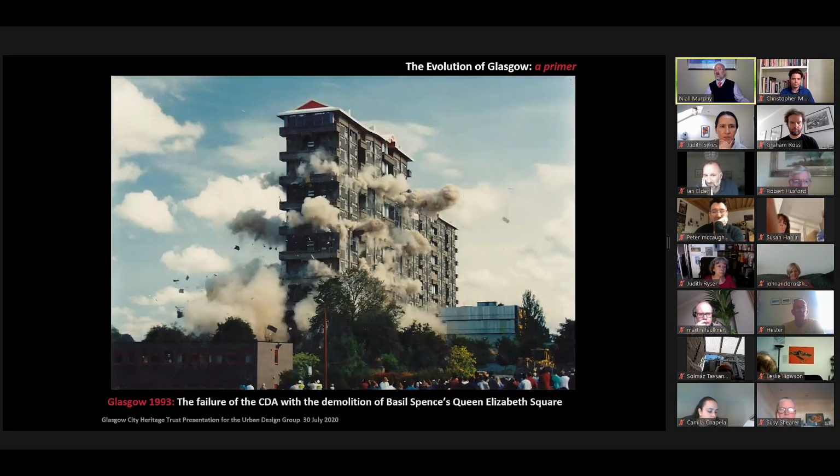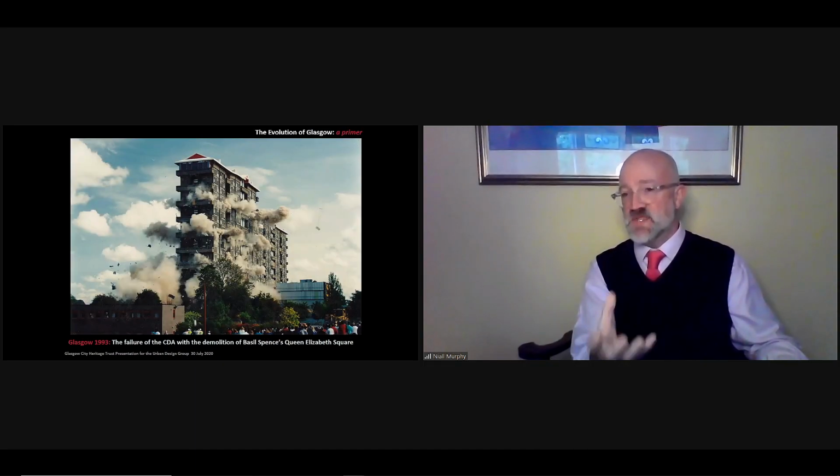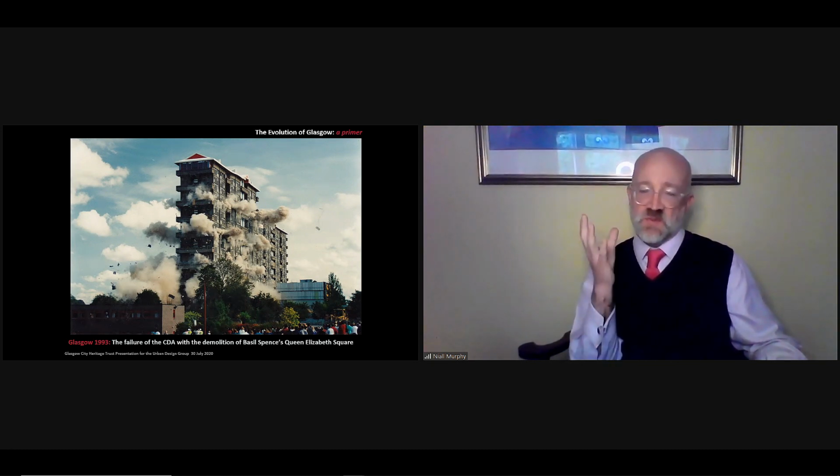But it didn't work. The scheme comprehensively failed, in particular with Basil Spencer's project. That became an election issue in the 1980s. And even though an enormous amount of money was spent trying to retrofit the building to get it to work, it was referred to as the dampies.